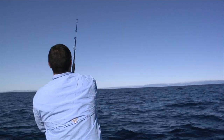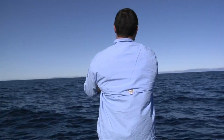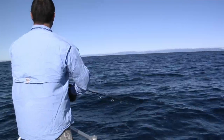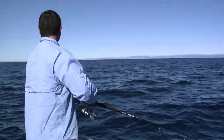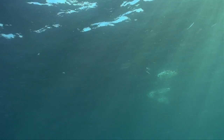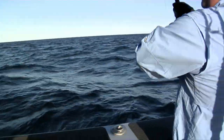Now with the popper we use quite a vigorous ripping action with the rod. What about the stick bait? Same sort of action? Now this is a nice slow sweep. Yep. Just a controlled sweep just to get the nose of the lure under the water and get him to swim nicely. Bit of a pause, wind, take up the slack, sweep again. Go!